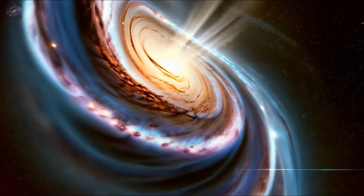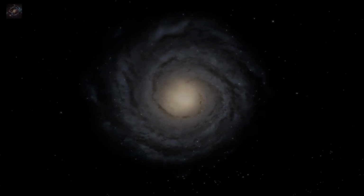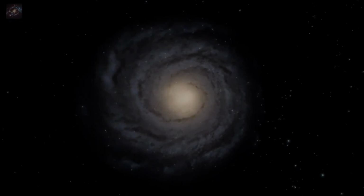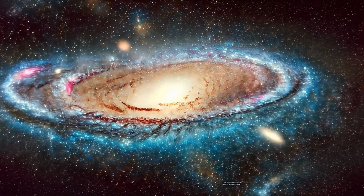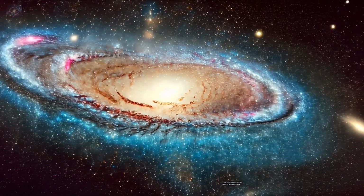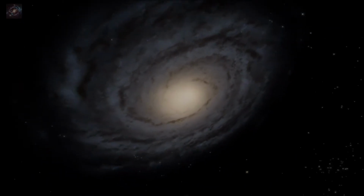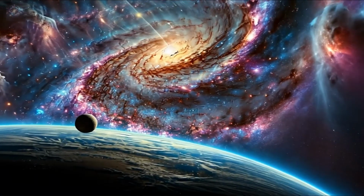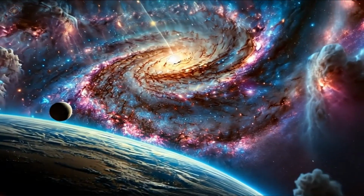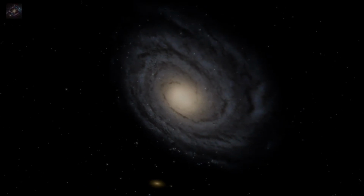The Andromeda Galaxy, in its vastness and complexity, embodies the interconnected nature of the universe. Each of its components, from the stars in its disk to the dark matter in its halo, plays a role in shaping its structure and behavior. As our understanding of Andromeda deepens, so too does our appreciation for the forces that govern the cosmos. It stands as a reminder of the universe's boundless potential for discovery, a cosmic neighbor whose secrets continue to inspire and challenge our understanding of the universe.